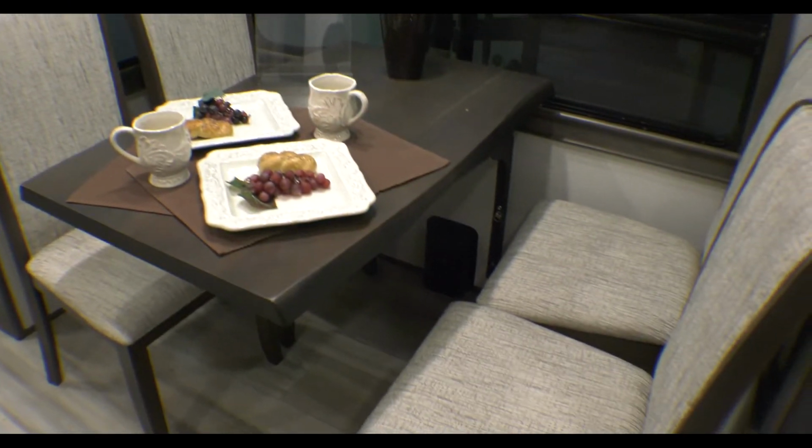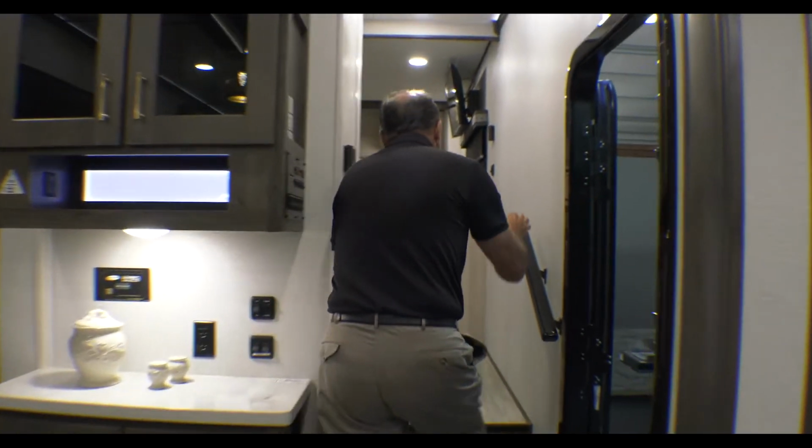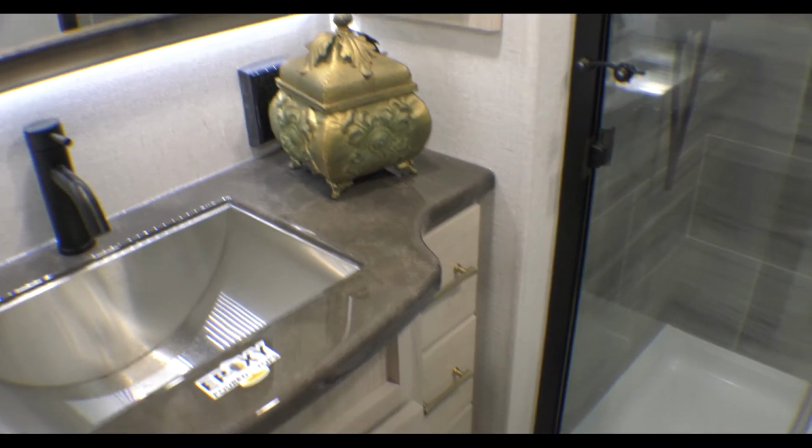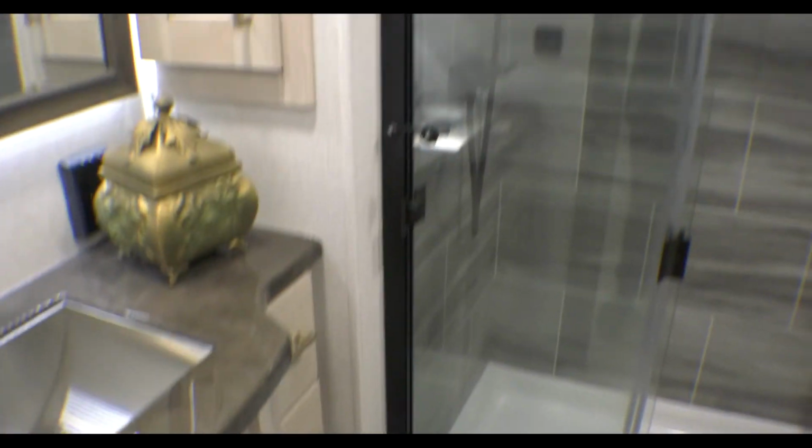If you'll notice as we walk through, you have what they call the atrium windows or the big panoramic windows. So you can take in all the sights, and on a gloomy day, it's nice and bright in here. As we walk up to the top here, you have the big shower with seat. You have epoxy counters in the bathroom, and then you'll notice all your storage underneath for your toiletries, your towels, your linens.